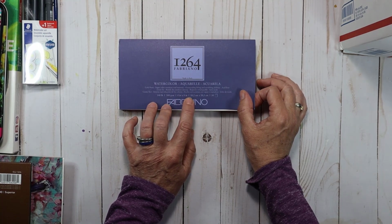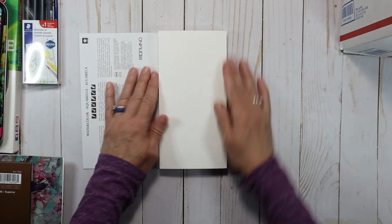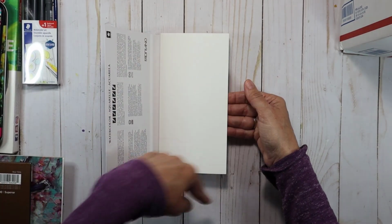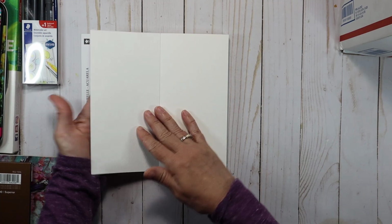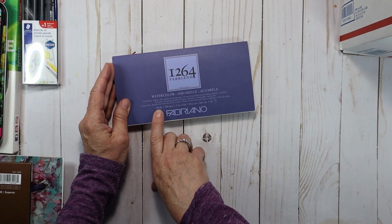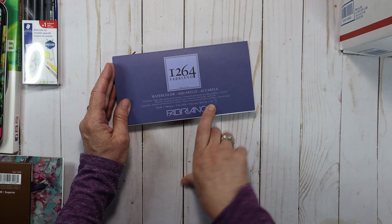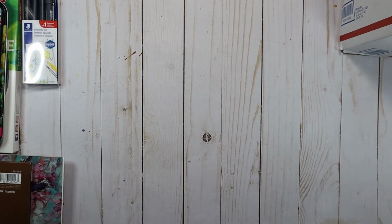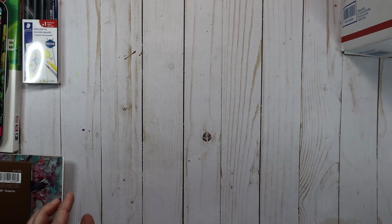They're 4 by 8 inches. So if I wanted to put this in a regular size traveler's notebook, this would fit perfectly. It's 140 pounds. And there's 30 sheets. Lovely. All right.